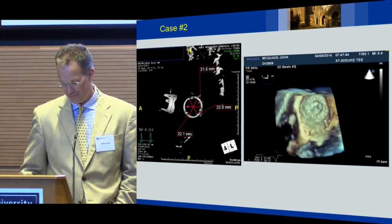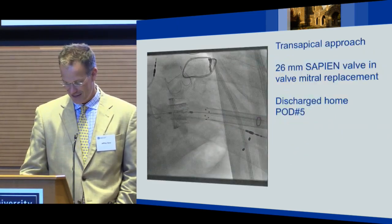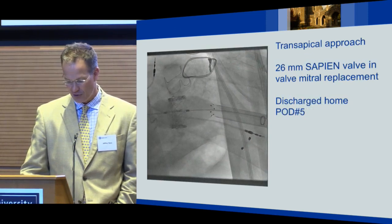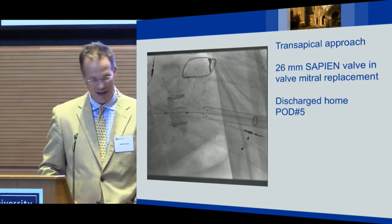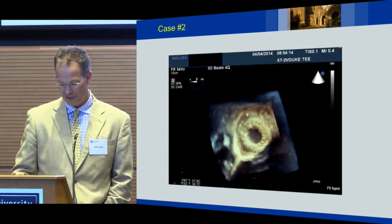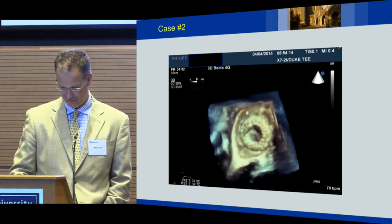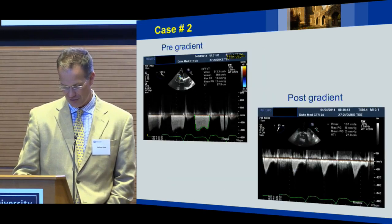That valve leaflet's like, those leaflets are not moving. Doesn't look great, right? And we did a transapical approach, and we blow up our valve there. You can see the mitral valve here, the aortic valve above it. And we were really happy. Look at those leaflets now. It's always good to see pretty pictures, right? So 3D TE shows a great result.